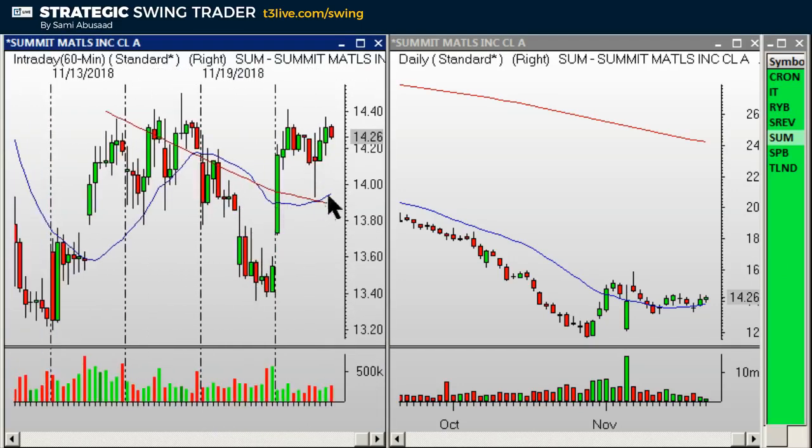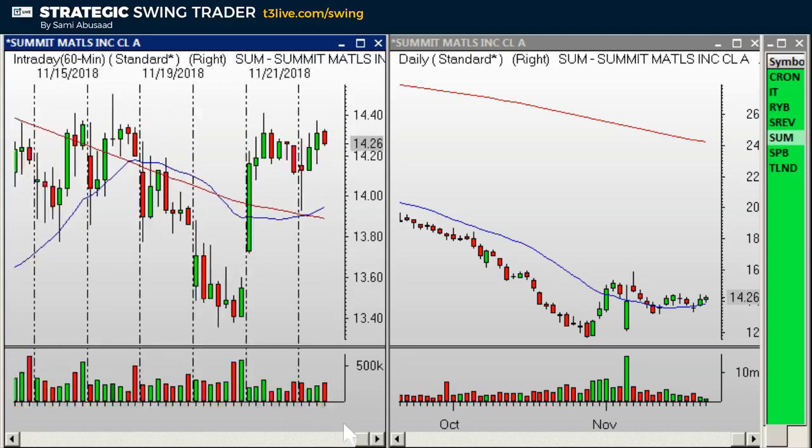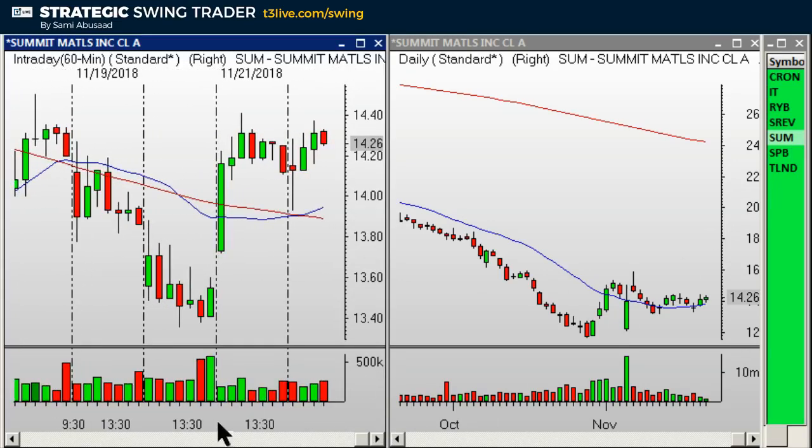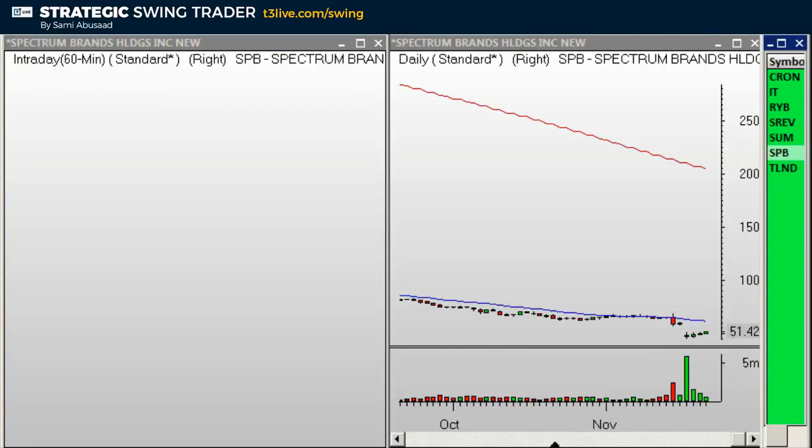Hourly moving average, the 20 MA, is starting to point up, so just over the base, stop under it. So I like the SUM exactly the same as the SREV, but this is a whole lot more liquid.